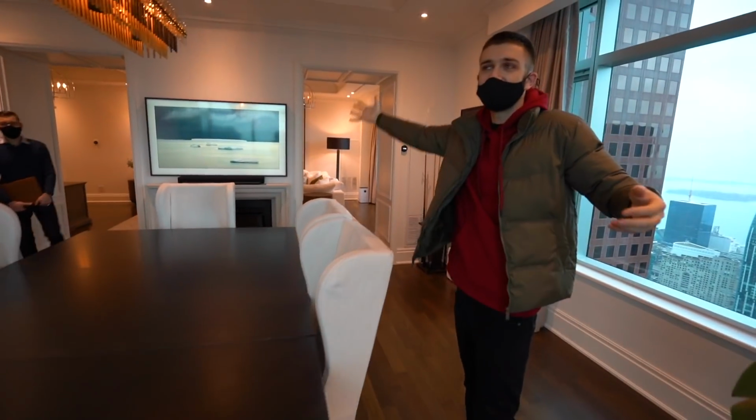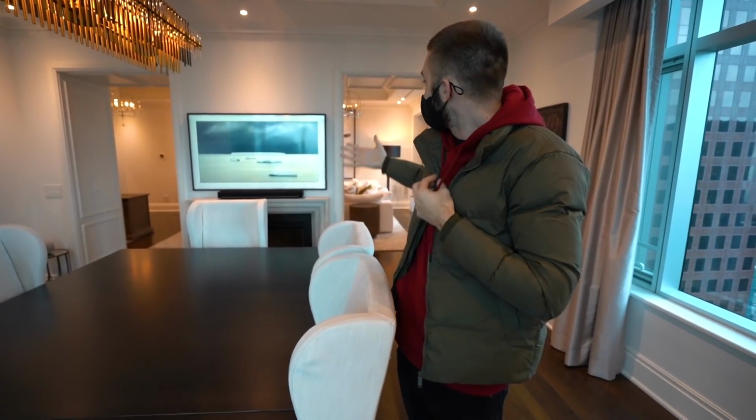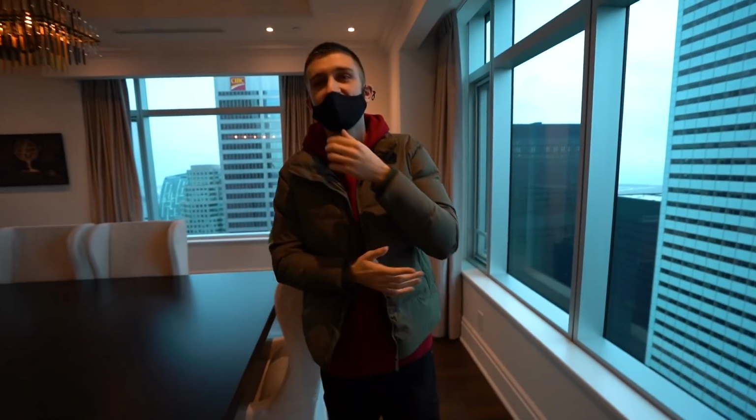You can see the TV if you somehow, for some reason, want to watch TV while you're eating dinner at a very regal dining table. Not personally my choice, but still, it's very cool that you can have a TV mounted on that wall. Now, let's go over into the official living room, kitchen, casual dining, breakfast area.